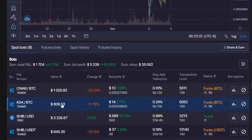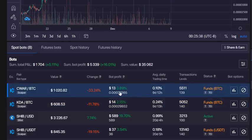KDA is a coin that I've been following along for a while. It had a parabolic run, but it looks like it's come down in value, and that's why you see these funds again. So with the crash, all cryptos pretty much went down. So if you had a scalper bot running, it was trying to trail down, and you have two options here. You put more funds in, or you stop it, and you could start the bot back up again, right? I'm debating whether I start back up, but I might be ready to pull the plug because the results haven't been that great. But let's just take a look at what happened with CWAR.